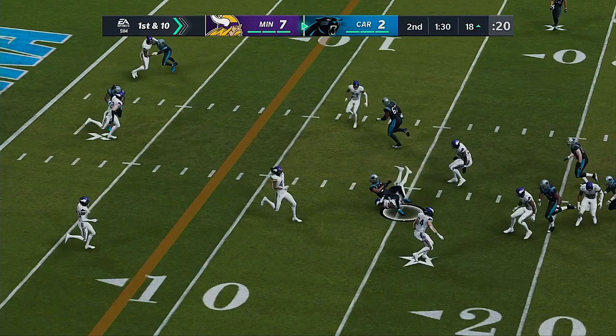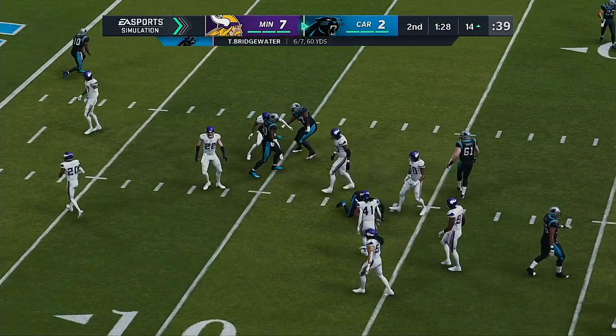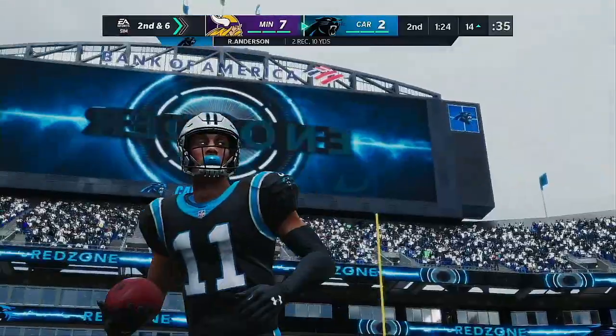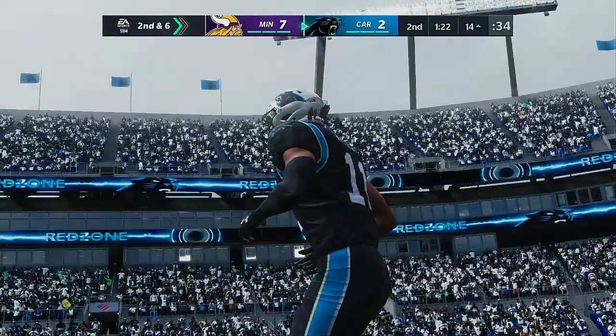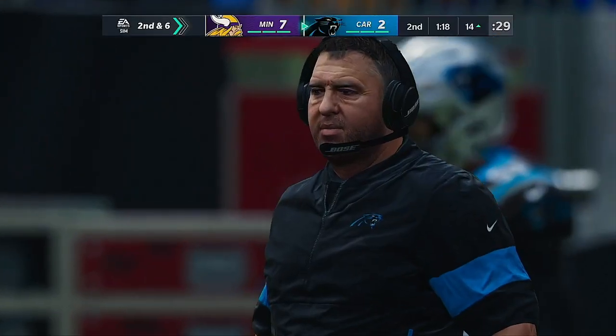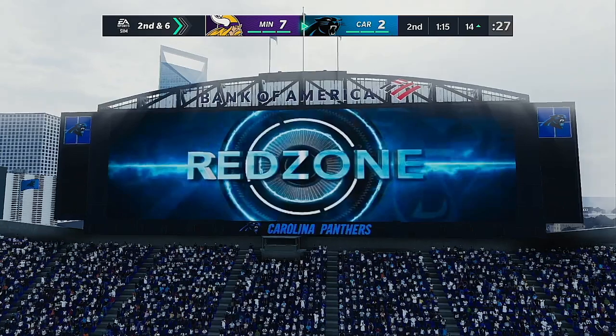And Bridgewater able to get this complete to Anderson. And he'll get him inside the 15 down to the 14-yard line. They'll contain him to just 4. 2nd down. Yards on the pickup. 2nd and 6 at the 14-yard line.